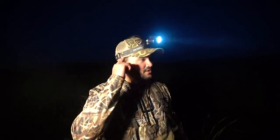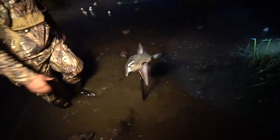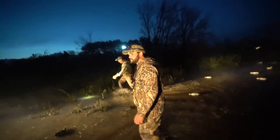So one thing I like about teal, it's usually pretty simple gear. You don't have to gear up too big. So we're gonna get the spinning wings out and hide the old tank and see what happens. Oh yeah. All right, we'll go park the tank.